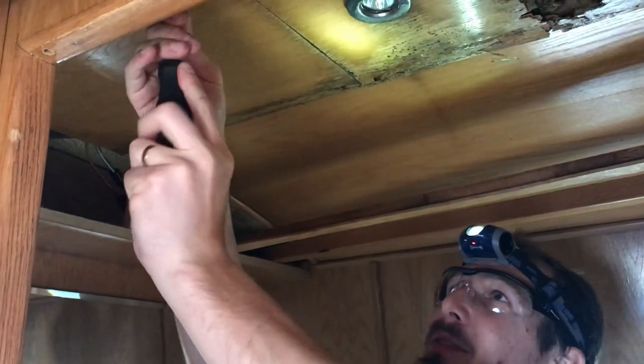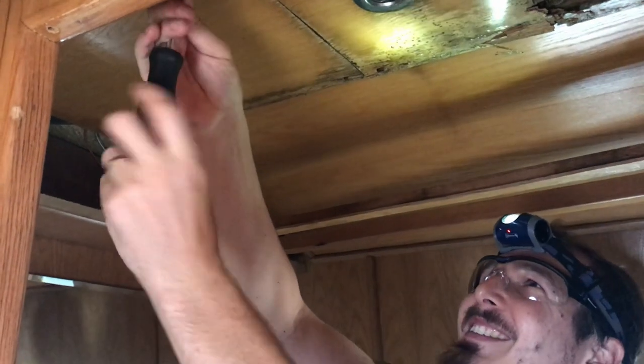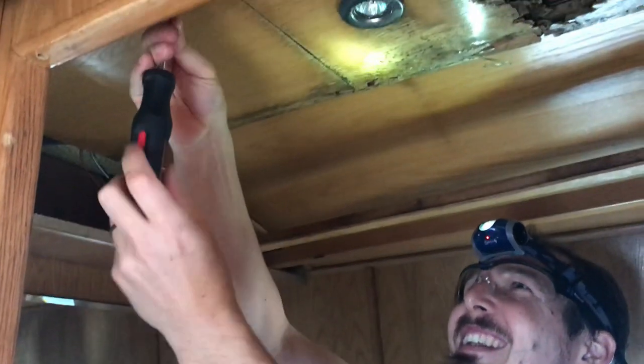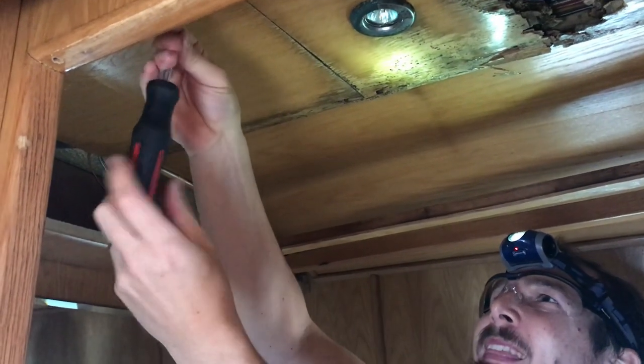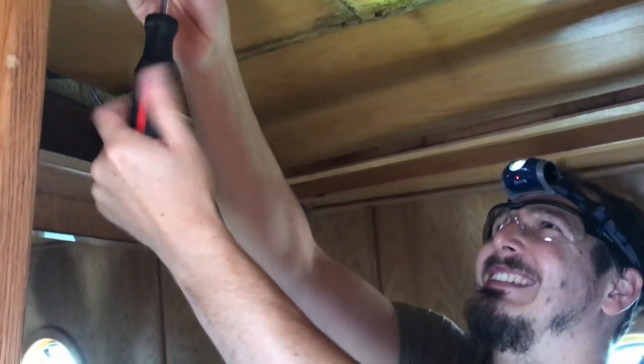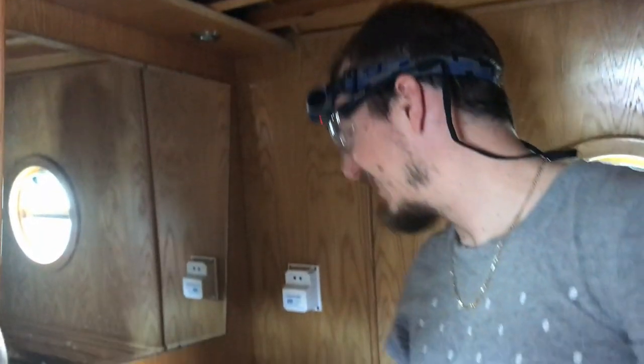This is like the bathroom from hell. Everything is wrong in the bathroom. And yeah, we're getting there slowly. Slowly but surely. The smallest room, biggest problems. That's it.